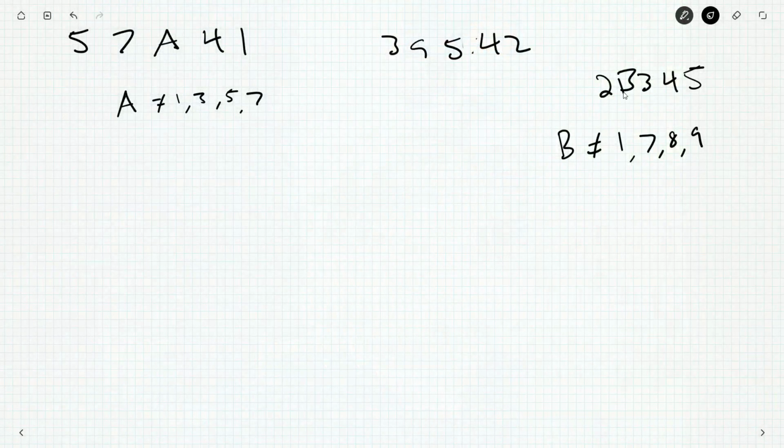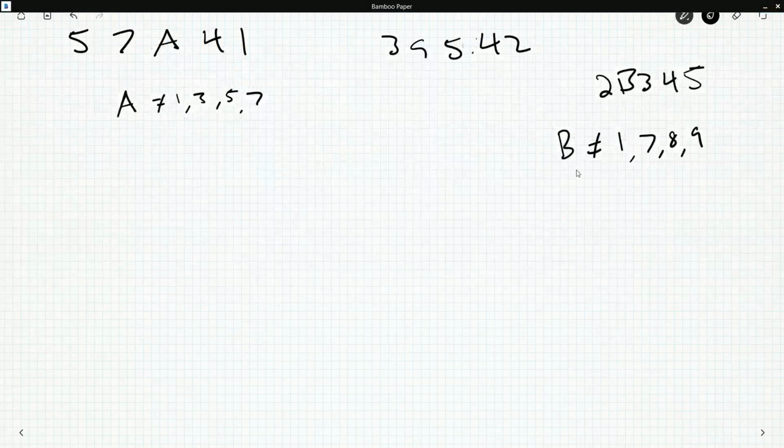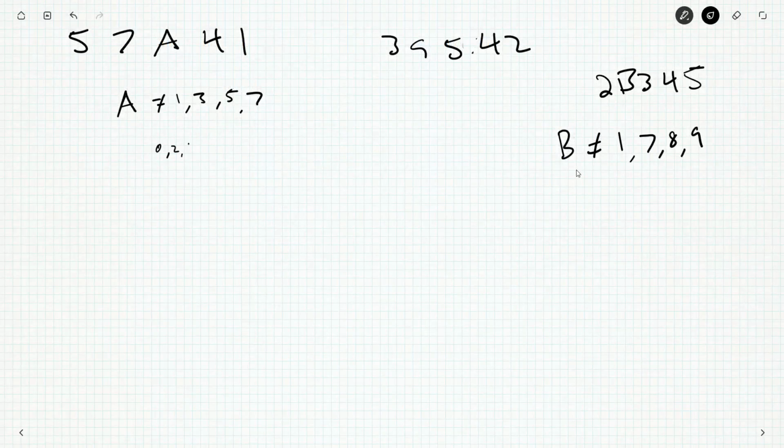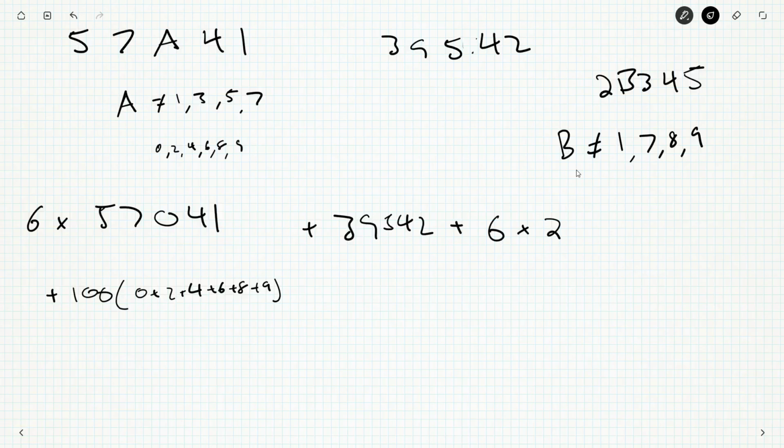But A is a single digit, and they can be zeros. There's no restriction that they have to be positive digits. So A can be 0, 2, 4, 6, 8, or 9. So that's 6 possibilities. So we get 6 times 57041, plus 100 times the sum of all the A's, plus 39542, plus, and then 4 possibilities that B can't be, so that's 6 possibilities that it can be.